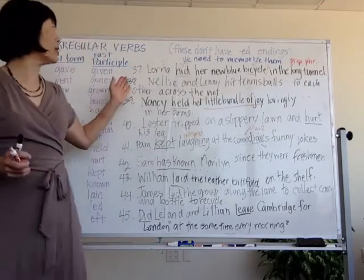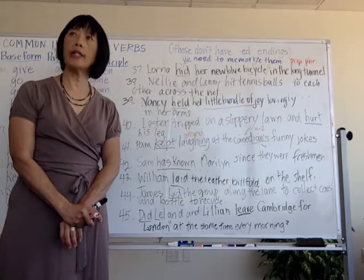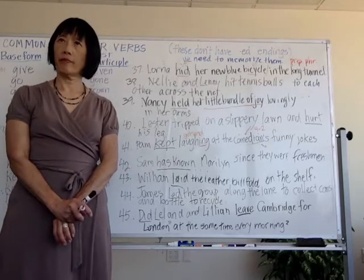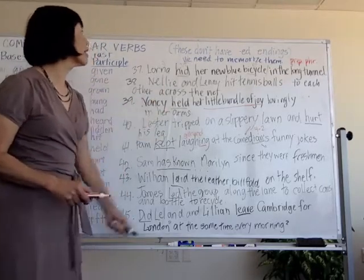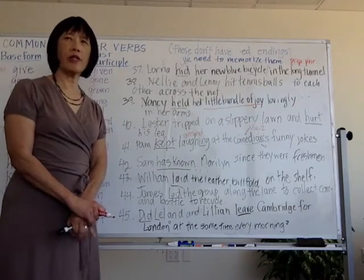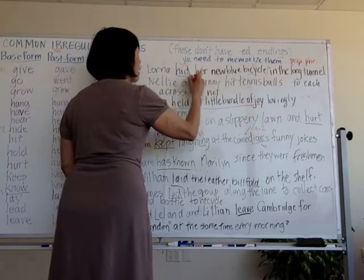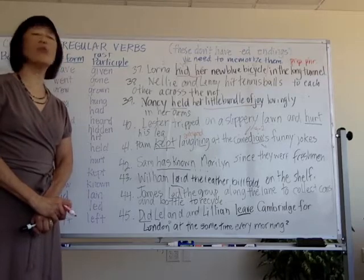All right, now from the beginning we'll say, Lorna hid her new blue bicycle in the long tunnel. Lorna hid her new blue bicycle in the long tunnel. Very nice. Now, in this sentence, there is a place that we can omit. Do you see it? Where is an H that we can delete? Okay, we can delete this and link this one over like that. So we can say, Lorna hid her new blue bicycle.